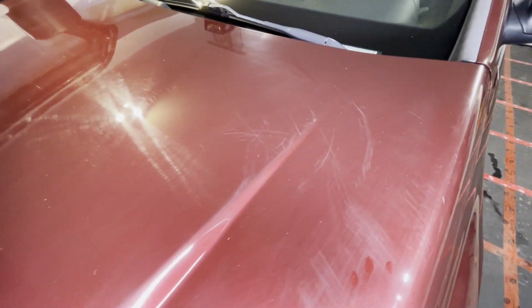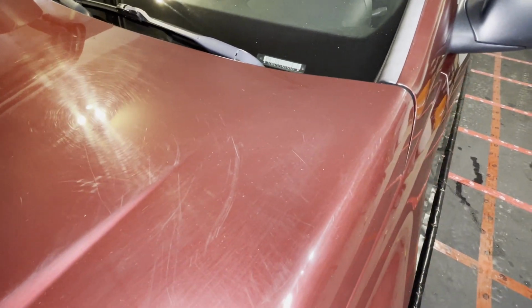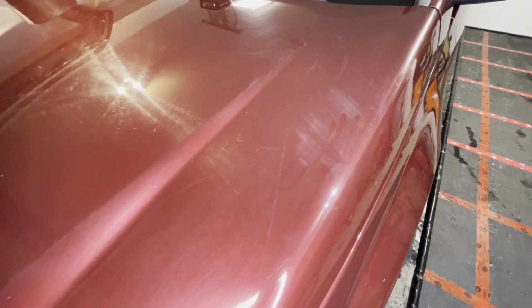I went over the vehicle many times with the compound. I used fresh pads. I cleaned the pads out often. These swirl marks were just incredibly deep.